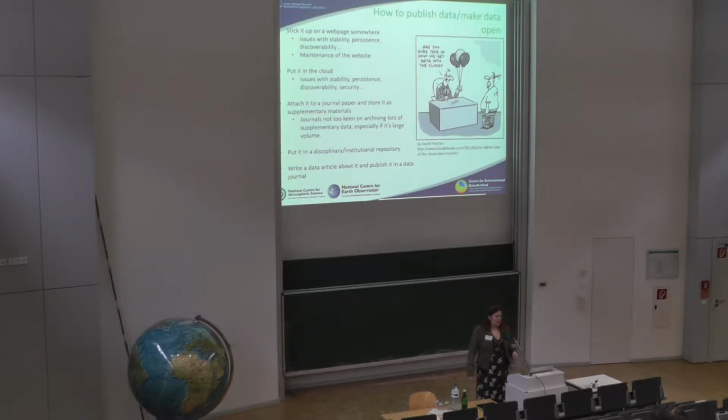So, how do we publish data? How do we make it open? We can stick it up on a web page. We can put it in the cloud. Anyone who's heard the news recently will know that there's security issues with the cloud and putting things in there, but let's not worry. You could attach it to a journal paper and store it as supplementary materials.